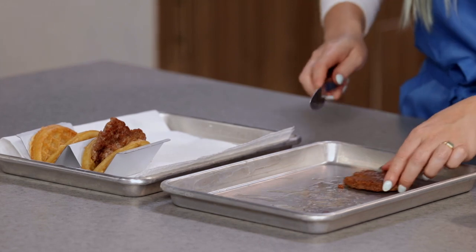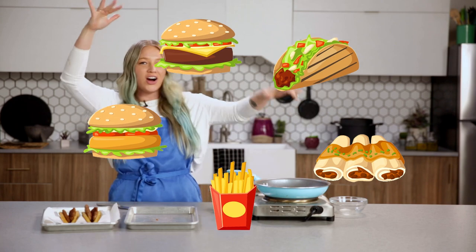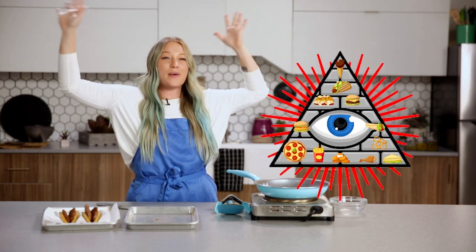This is same boat as McGriddle for sure, but it's just an outlier for the Taco Bell menu. I don't know if all these fast food chains have some sort of like connection, like maybe they are like at the top, kind of like switching foods. There's some sort of fast food Illuminati going on up at the top. I don't know.